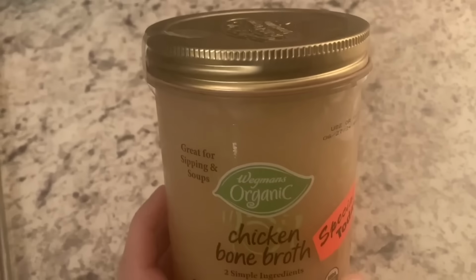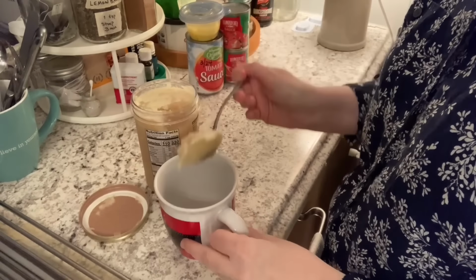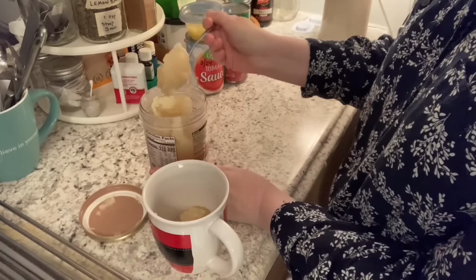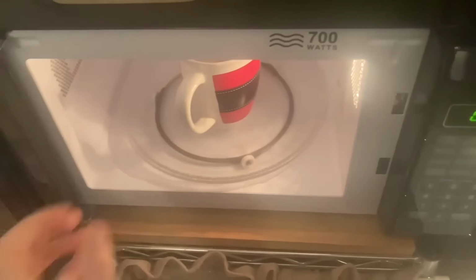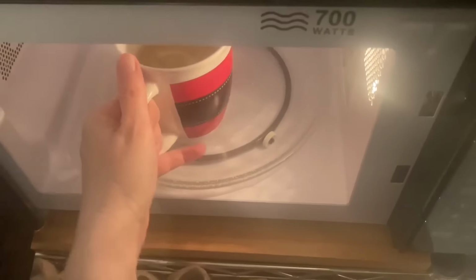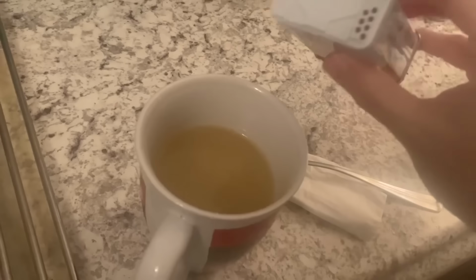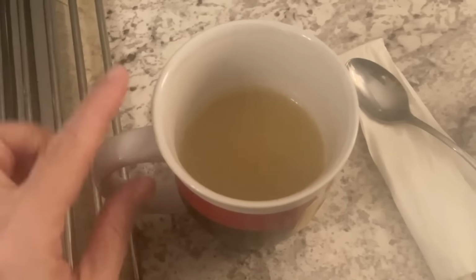Let's try the chicken broth. Minute. All right, let's check on this. Oh, look at the golden color. A little pepper. That is really good. Very nice.